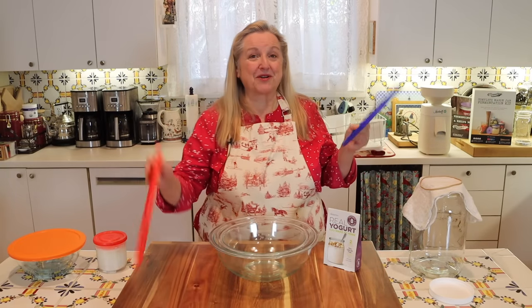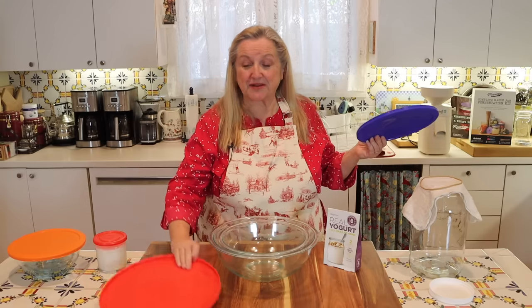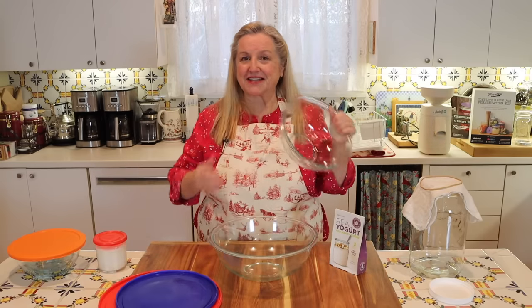Now, all you need is two bowls. You don't need a machine. If your bowls have lids like this, that's terrific. But if not, you can definitely use plastic wrap. You just want one bowl that can fit nicely into another bowl.